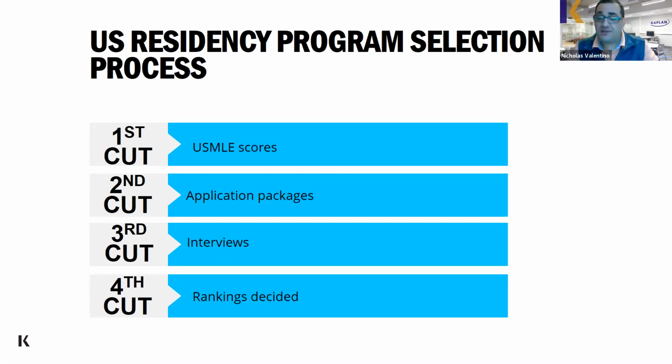Then they dig into the rest of the application, look at the experience, the letters, your personal statement. Then they decide to interview, and then they decide who to rank for their program. Okay? So again, understanding this process is going to help you make smart decisions along the way. So think about something like clinical experience. I've worked with thousands of students over my time at Kaplan, and clinical experience, getting some opportunities in the US is always something that's on the top of students' minds.